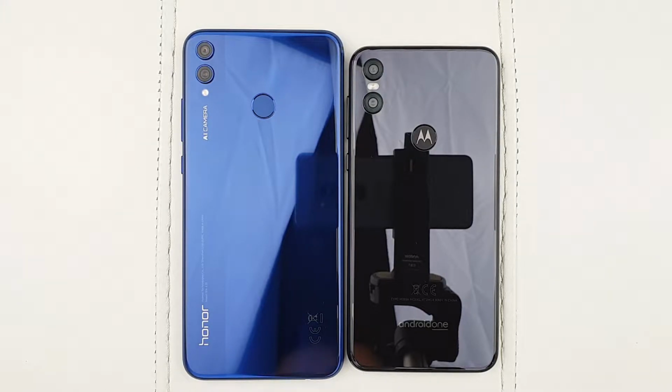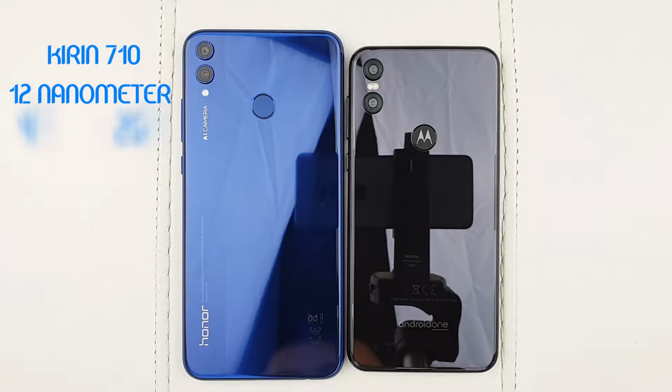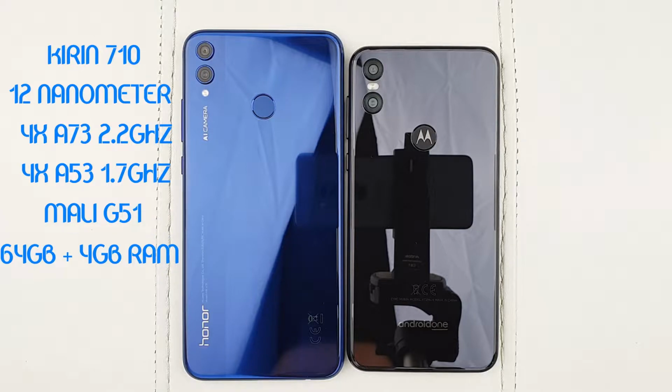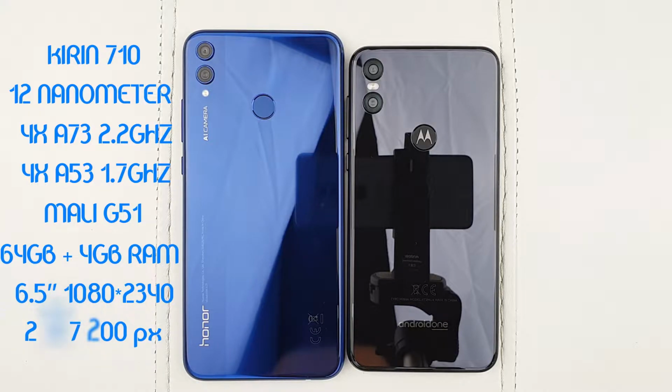So on the left corner we've got the Honor 8X, which rocks the brand new Kirin 710 CPU. That's a 12 nanometer chip. It has 4 Cortex A73 cores clocked at 2.2 GHz, another 4 Cortex A53 cores clocked at 1.7 GHz. It rocks the Mali G51 GPU. I've got the base version of 64 gigs and 4 GB of RAM. The display is 6.5 inch 1080 by 2340, which totals about 2,527,200 pixels to push.